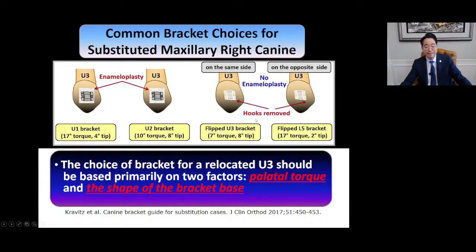A flipped bracket canine is recommended, but it may not provide enough labial lingual root torque of the canine. But as I showed you in the previous slide, we can use the lower 5 bracket on the opposite side, and by flipping this wire, we can express 17-degree torque. So this might be an efficient way to express lingual root torque to reduce the canine eminence. But we have to use the opposite side, the lower left 5, if this one is upper right 3.